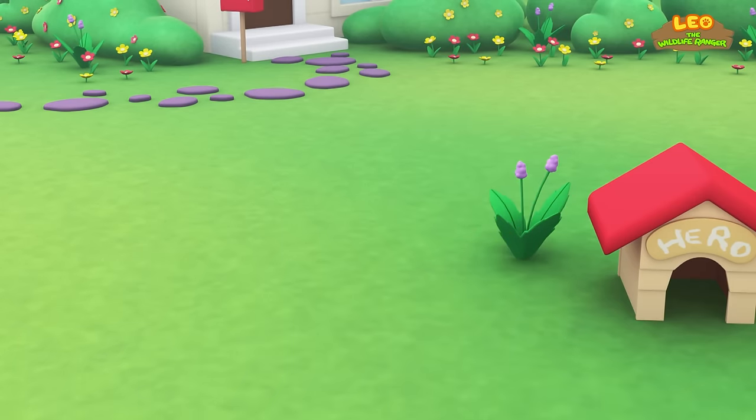The orca. Hi, everybody. My name is Leo. I am a junior ranger. And this is my puppy, Hero. Look at my digital voice recorder, Hero. I'm recording the chirping of birds.